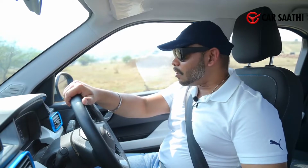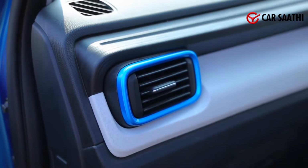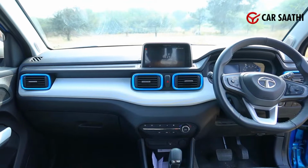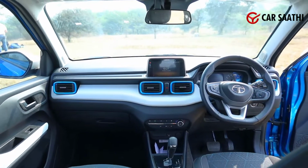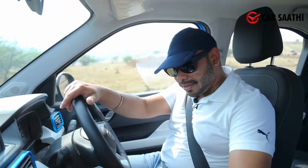Before anything else, on a sunny day like this, I'm going to press the brake pedal, start the car and turn the AC on. I have to tell you that the AC is going to be loud at most times, and this is a very effective AC for the size of the car, the engine. I think it's a perfect blend. One other thing is that we are going to be driving the AMT.